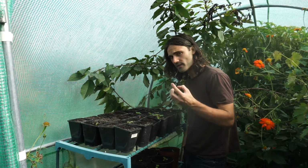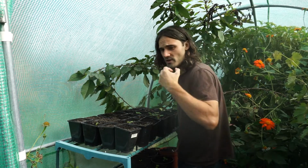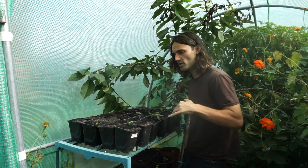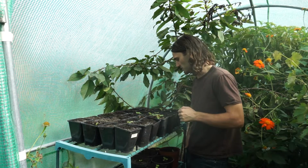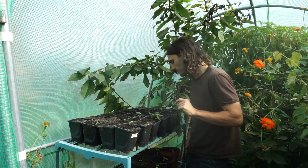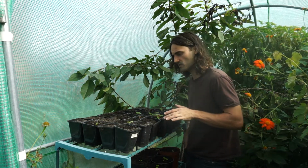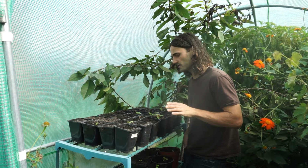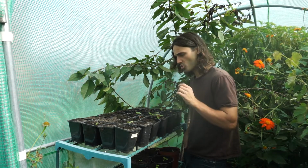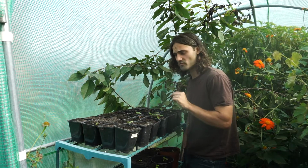And I'm hoping that next year they'll be established, and then they can be ready to flower very early next year, and they'll be decent sized plants. That's the plan. But they're germinating, and there's probably about 50% germination rate at the moment, and they're germinating at different rates, so quite happy with how they're coming on, and expecting some very nice plants.